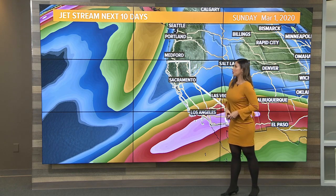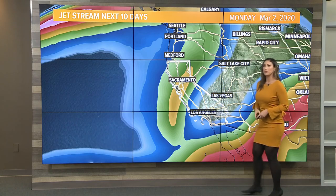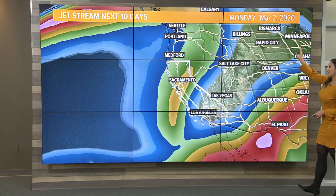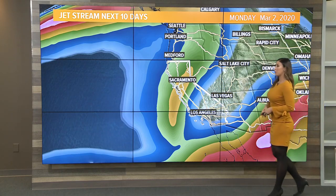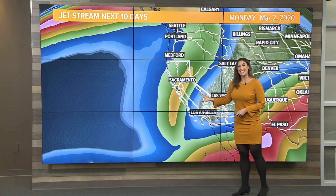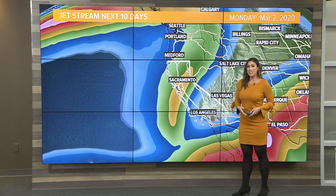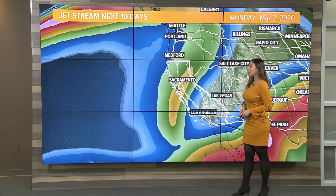This portion of the jet stream further north could begin to bring us some cloud coverage as we start to move into Monday, March 2nd. So we're already getting into March, and that looks like our best shot for some more rain. But at this point, just because clouds roll in doesn't necessarily mean that's going to bring us a lot of moisture. We might not even see rain associated with that at all. So we're going to keep our eye on that.